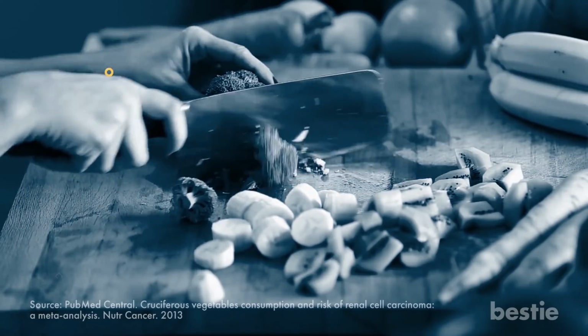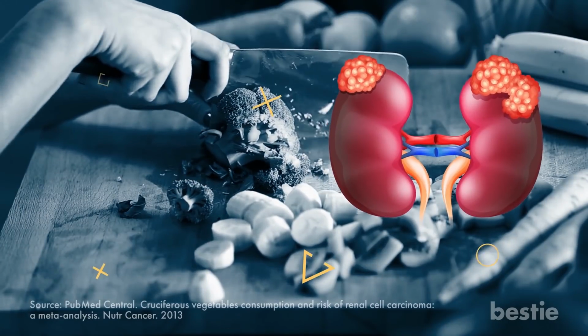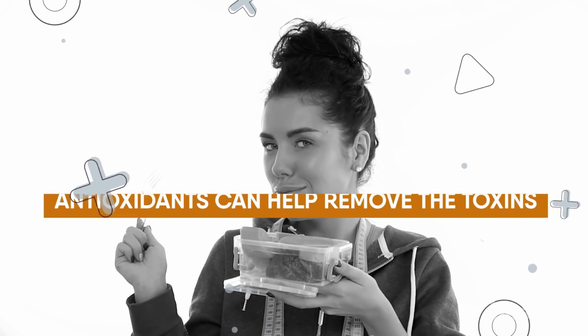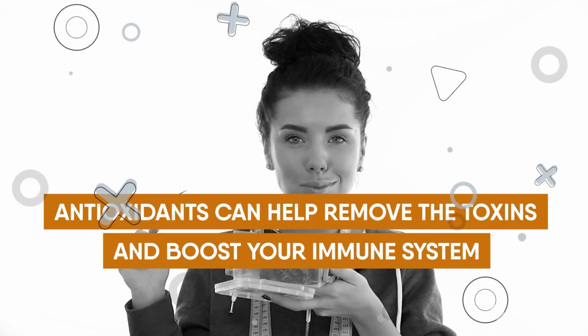Cruciferous vegetables such as broccoli are also known to reduce the chances of kidney cancer. When you consume broccoli on a regular basis, you'll be giving your body a lot of antioxidants. Antioxidants can help remove the toxins and boost your immune system.